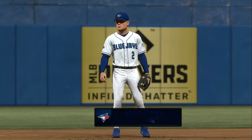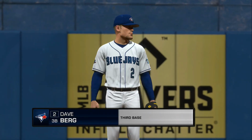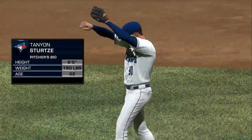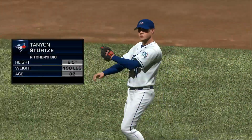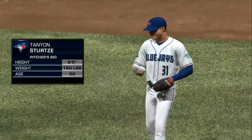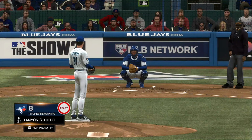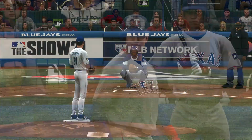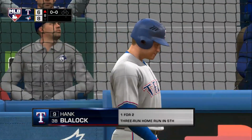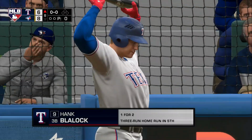Dave Berg remains in the game playing third after entering the game as a pinch hitter in the previous half inning. Sturtz has been summoned from the bullpen as he'll do so to start the 8th. Leading off the inning, it'll be Hank Blaylock as they'll look to spark the offense and even things up.